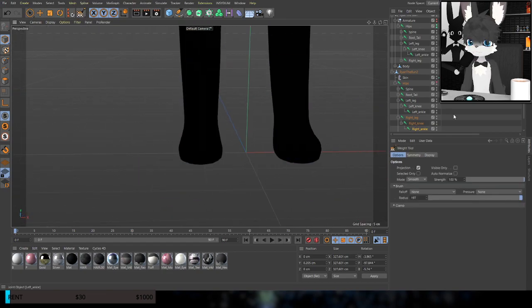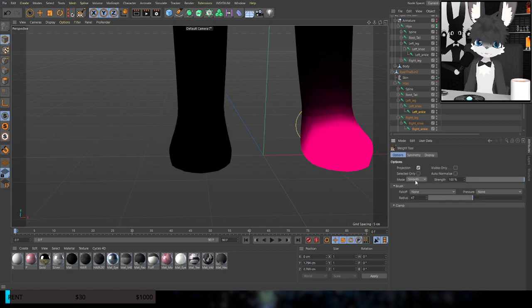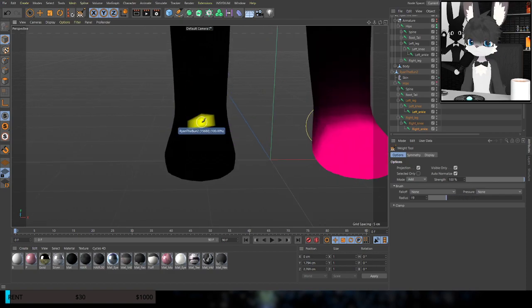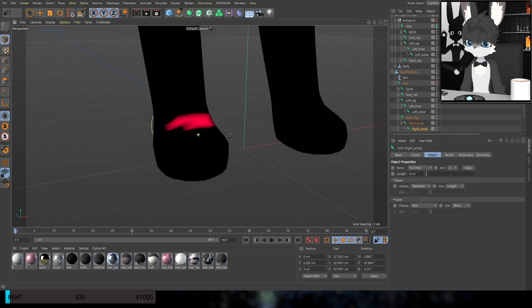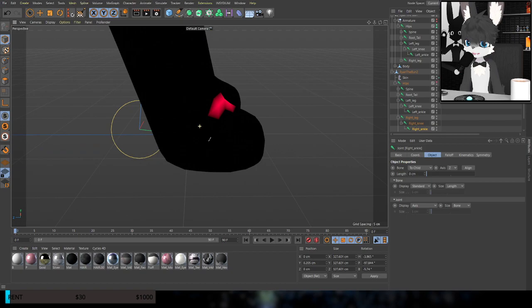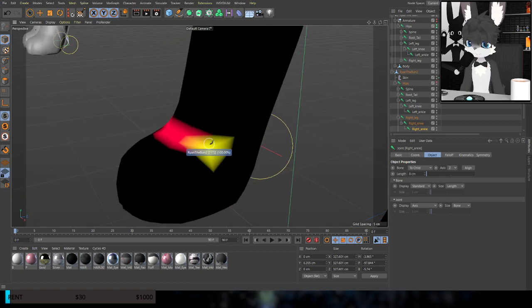So, same technique that we did before. Make sure we've got only this ankle selected. And just to descend like that. And then the side descend.